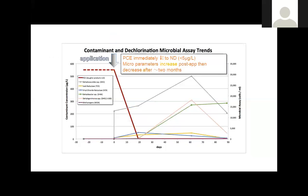We see an immediate drop in groundwater contamination. Next slide. Then, around the 50 to 60 day mark, we're seeing a significant increase in microbial activity. Next slide. So you can see the percentages there in the different microflora that are breaking down the contamination. Next slide. And then a drop in microbial activity. So basically, the microbes are doing their work. They're consuming the contamination. As the contamination is biodegraded, we're seeing that steady decrease in contamination. Next slide.